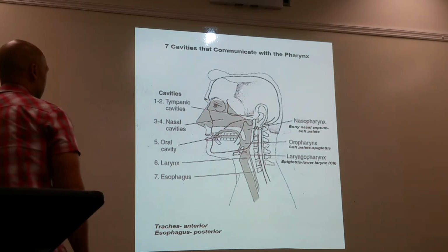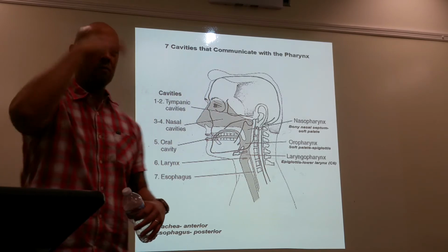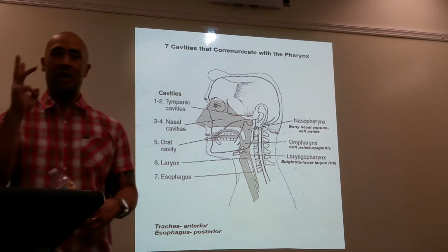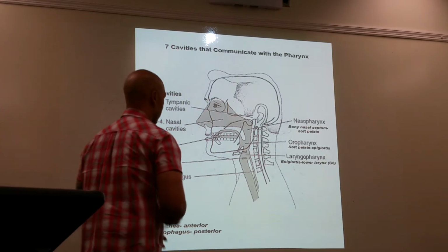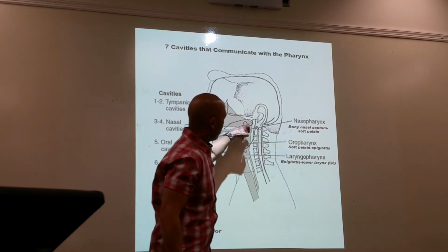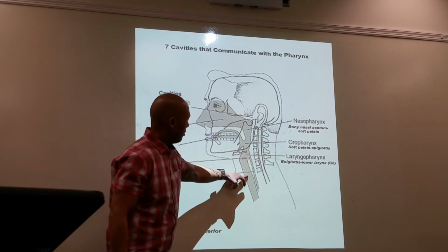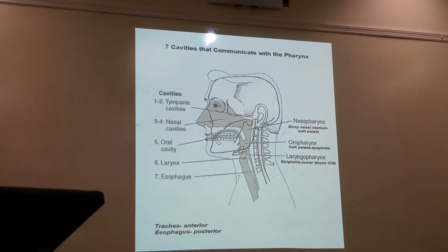Within the oral cavity, actually it's just the upper part, your upper digestive part over here. You have the 7 cavities that communicate with the pharynx. Remember we said the pharynx is broken down into 3 different sections. You have your nasopharynx, which goes from the bony nasal septum to the soft palate. Oral pharynx goes from the soft palate to the epiglottis. And then your laryngopharynx goes from your epiglottis down to the level of C6. That's going to be your laryngopharynx.